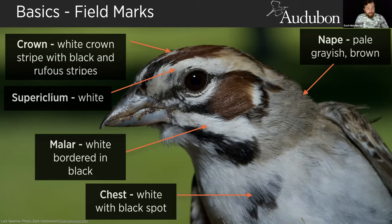In this case, a few terms you might see in your field guide are crown. In the case of the lark sparrow, it has a white crown stripe with rufous and black adjacent crown stripes. The supercilium, which is kind of like the eyebrow area, is white. The malar, and you'll hear other terms like mustachial area, submustachial, submalar, supermalar. You'll hear a lot of those terms, but generally it's just called the malar region. It's white, bordered in black. It's got a black chest spot on a white chest, or white breast. The nape is grayish or brownish gray.